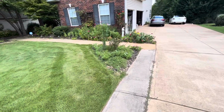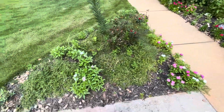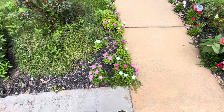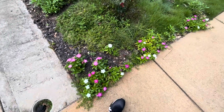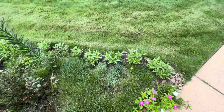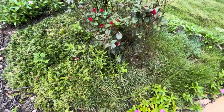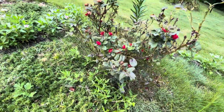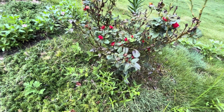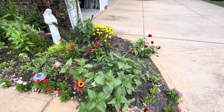And then really the rest of the front yard is more variations on the same. This bed, about the only thing that's really happening here are the vinca. A little different color. Instead of the red, we have pink or purple and white. These are all grown from seed this year. And then our miniature or petite knockout rose is hanging in there. I wouldn't say it's thriving, but then we haven't really deadheaded it or fertilized it, so it hasn't had the best chance in the world.